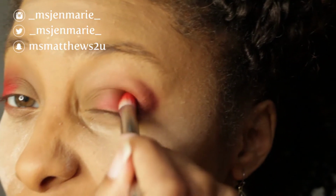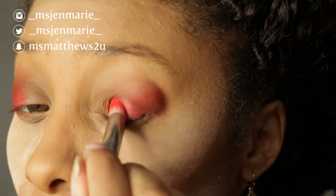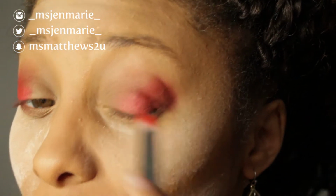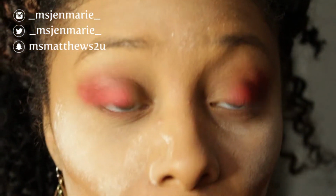So I'm just gonna take some more of that red and just kind of tap, tap, tap it on. There is no rhyme or reason. I'm just literally tapping it on because I know that there's going to be a lot of fallout, but I'm trying to make it as clean as possible because remember, we're going to be using glitter later.